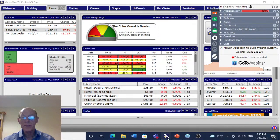The little course will set you up for, if you do what it says and buy into the UK's best shares when the general market is rising, as best shares defined by VectorVest and the general market rising as defined by VectorVest, you'll find it quite easy to make money in the market.